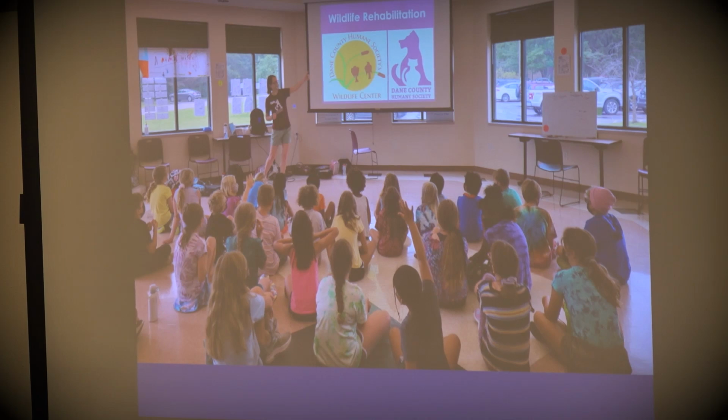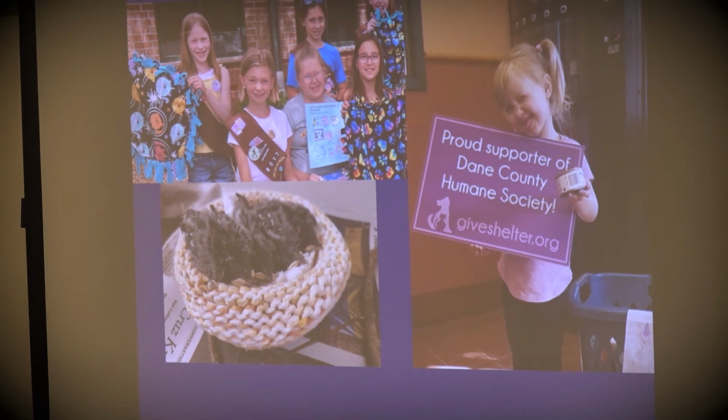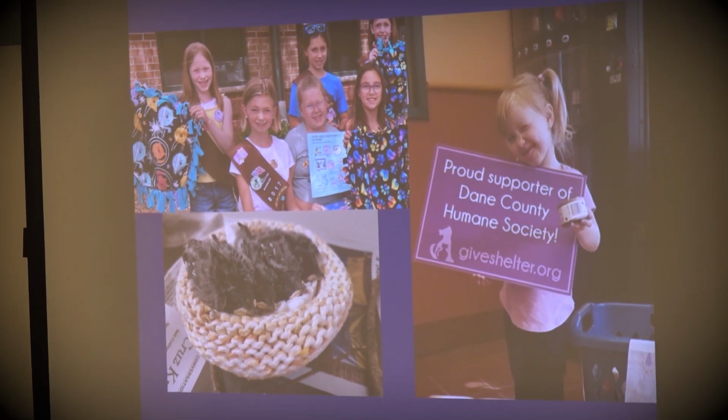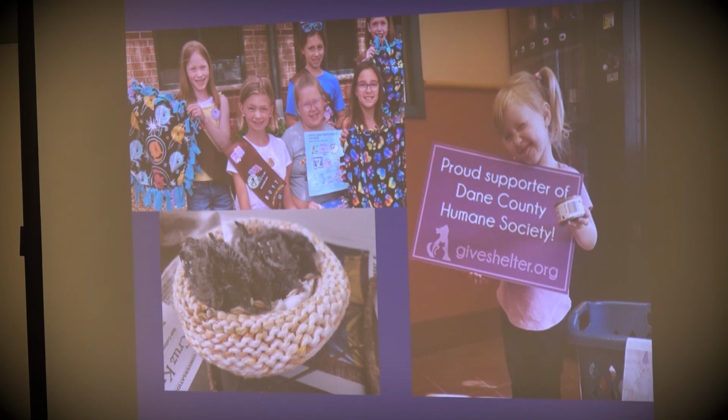So that's very inspiring. This is one of our camps that we had over the summer, and me up there trying to present to them. Oh yeah, and then we have Girl Scouts and Boy Scouts come in that do workshops where they get their animal helpers badge, so they learn about our wildlife center and how to help animals at home. We also have a ton of other ways.